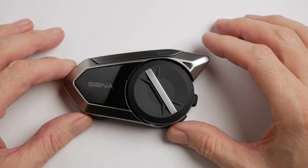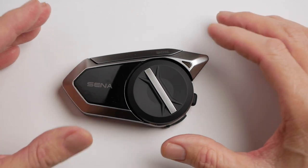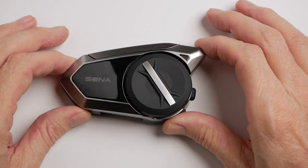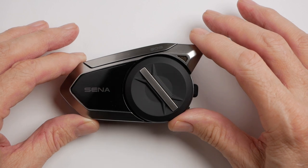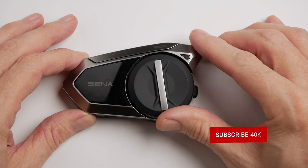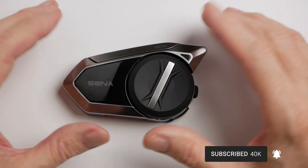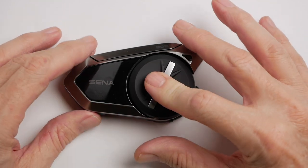So if we take a quick walk around the 50S, you'll notice it looks a lot like the 20S or 20S Evo. Very similar. It's kind of similar in size as well. It might be a little bit bulkier, maybe a little bit thicker, but you'll notice some things that are very familiar with Sena. You'll notice the jog dial, which is very prominent, very easy to use with your gloves. It's kind of a multifunction dial. You can rotate it to change volume and to make other selections. And you can also click on it. It has a clickable feel, which is very nice.